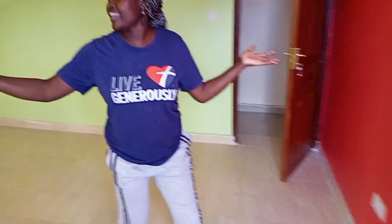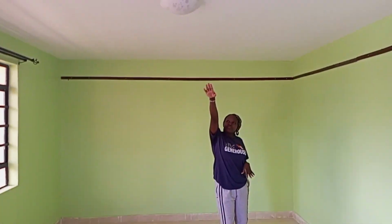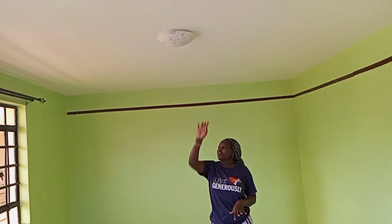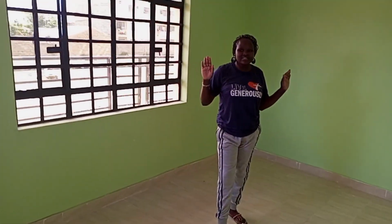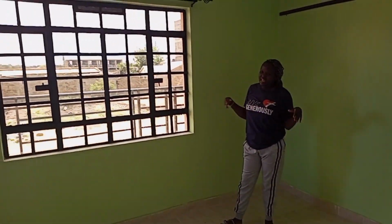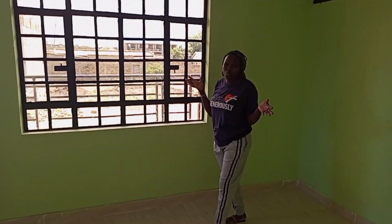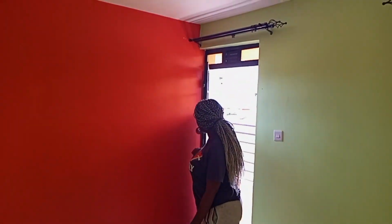So this is the living room. Actually, it is very big. And as you can see, this is the lighting in your apartment. These are the windows. The windows are just big. I really, really love this house. And the paint, tell me. I think there is just a cool vibe.